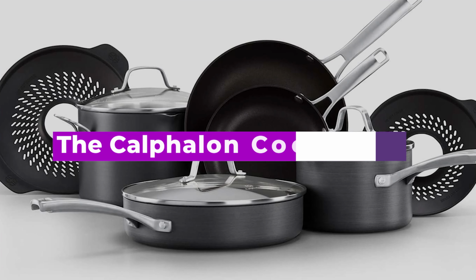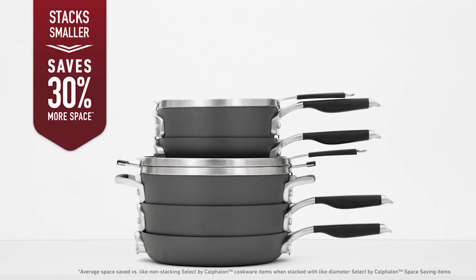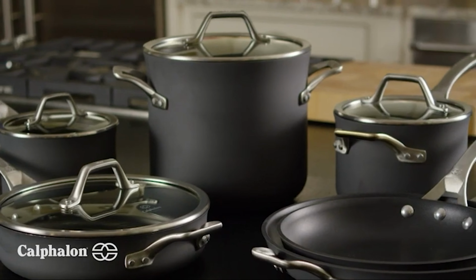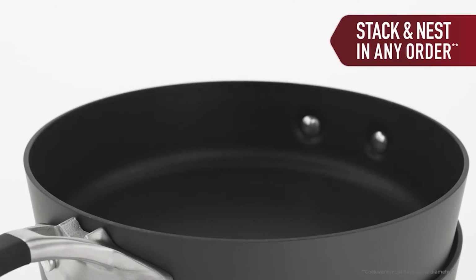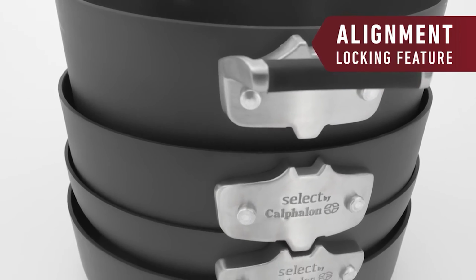The Calphalon Cookware Sets. Calphalon Classic Cookware Set is equivalent to the ultimate solution for convenient cooking. This classic cookware set is an excellent fusion of classic and modern design. This non-stick cookware is made from hard anodized aluminum and has all the convenient measuring marks, glass lids, pour spouts, and handles which remain at a cool temperature while you cook.